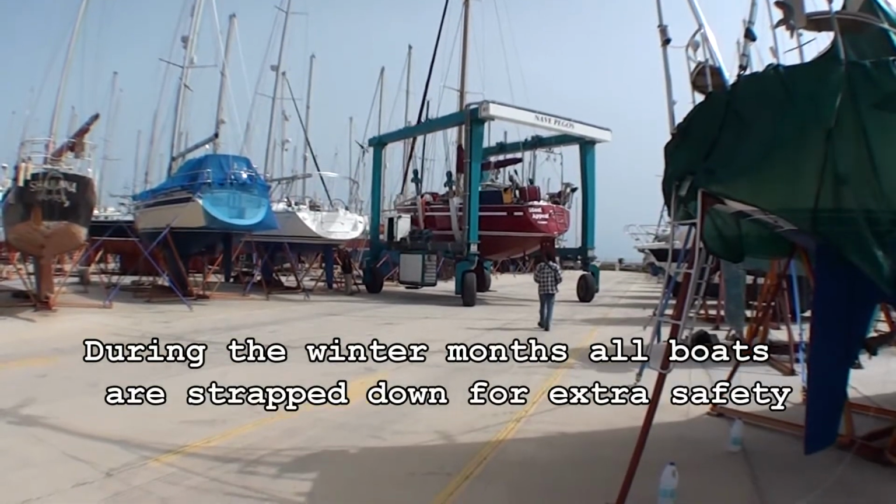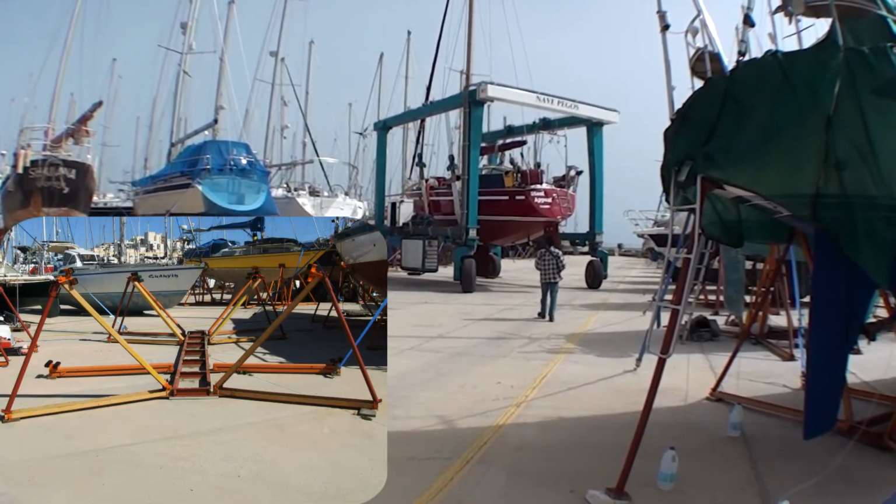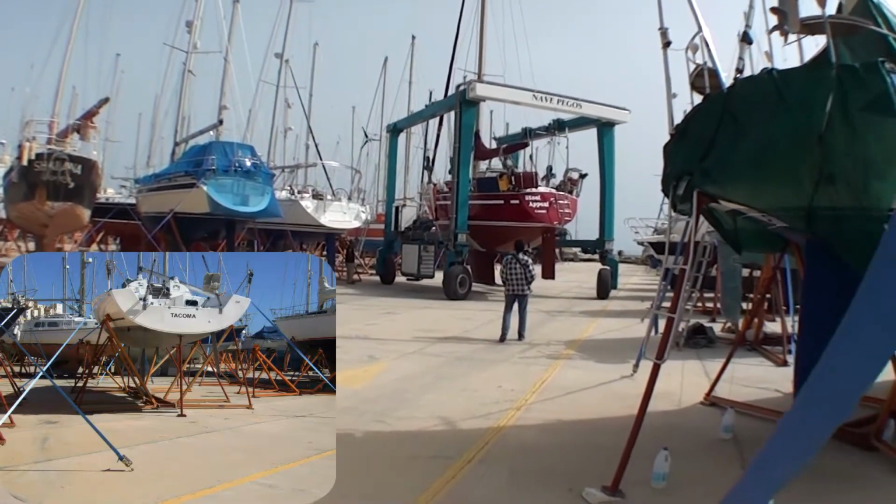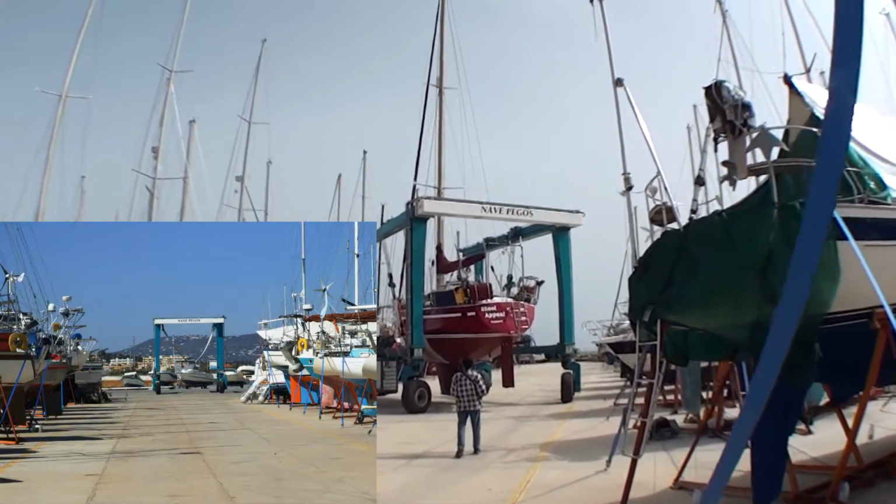Here's Steel Appeal, Nutcracker has already been put in. As you can see in the inner pictures here, all the boats are strapped down during the winter period for safety.